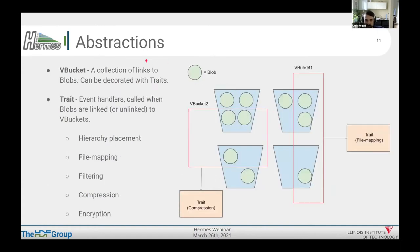The next two abstractions are V-buckets and traits. A V-bucket is a collection of links to blobs. Here I'm showing four buckets, which are blue, and within each bucket I'm showing several blobs, which are the green circles. Now, suppose you've structured your data this way, in different buckets based on your application, but then you want a way to make selections of blobs across buckets. The V-buckets are these red outlines. Say in V-bucket one, I want to select these three blobs across those buckets, just to group them or to iterate through them or whatever you need to do.